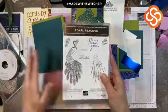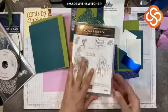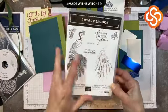But what I'm doing here is that's what's part of the stamp set. So we're gonna grab out of here. Oh, do you see my little trick here? So the name of the stamp set is Royal Peacock.